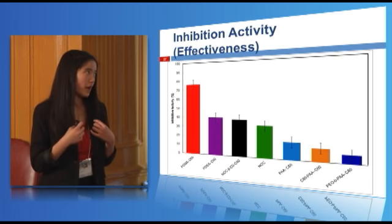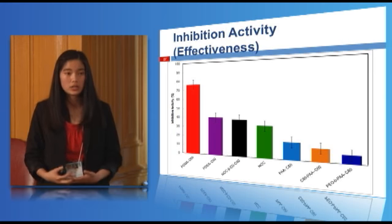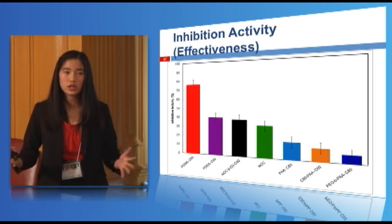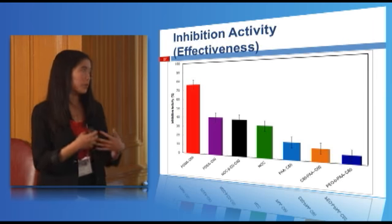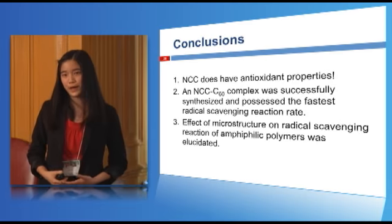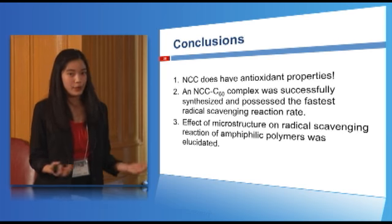And so what I've found, or these results show, is that NCC not only is an excellent antioxidant on its own, but it is very flexible. It has the potential to be modified in various ways that can actually increase it and make it even better, which means it has huge potential for being an even more effective antioxidant than it already is.